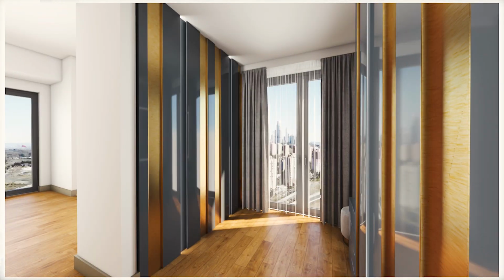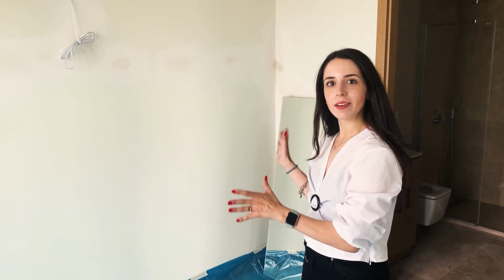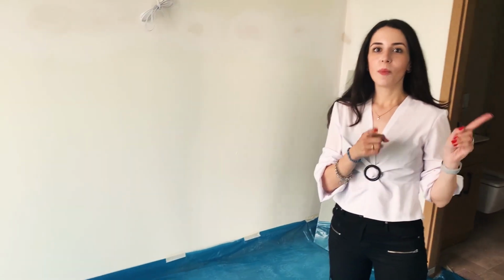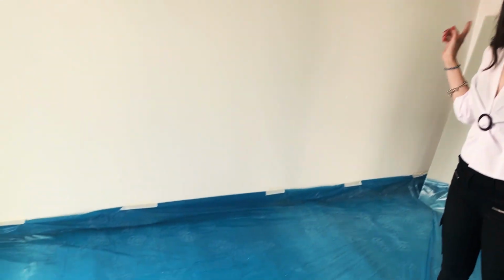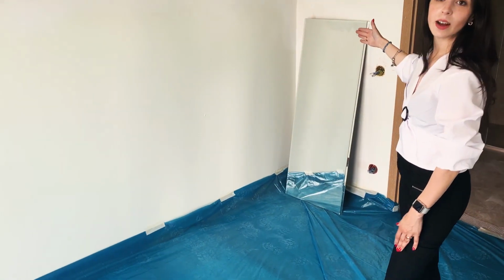It may seem different, but both wardrobes are the same size, inside. Her side may look bigger than his side, but it's not true. Both wardrobes are the same size. Why? Because there is a makeup desk here and then comes the wardrobe.